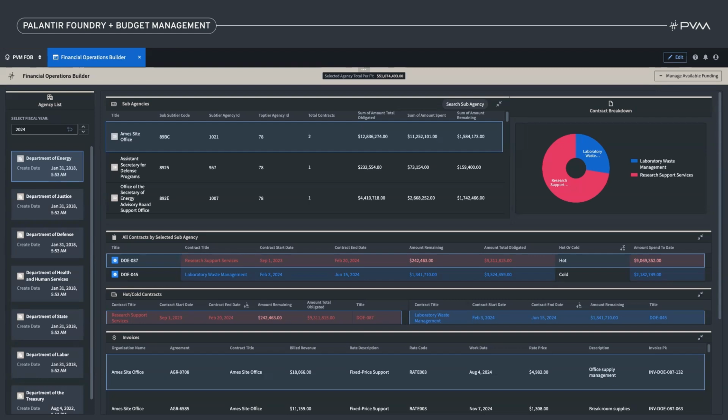If I were a finance officer, I'd want a smart, real-time view of where our money is going and a summary of what is not mission critical. Let's take a look at how Palantir Foundry can transform financial oversight and decision-making for government agencies.